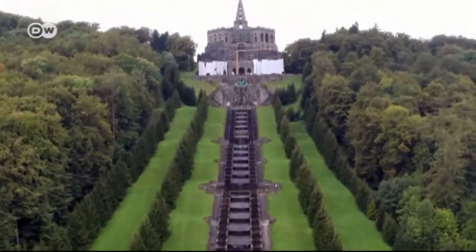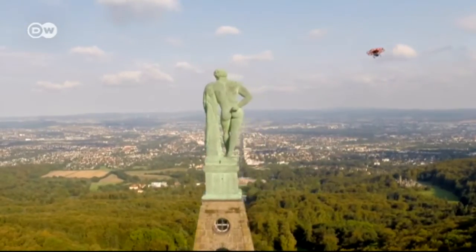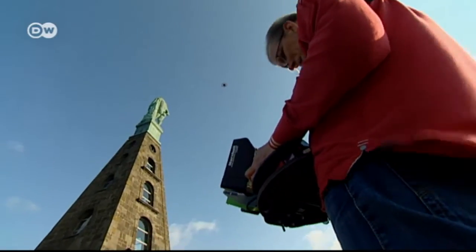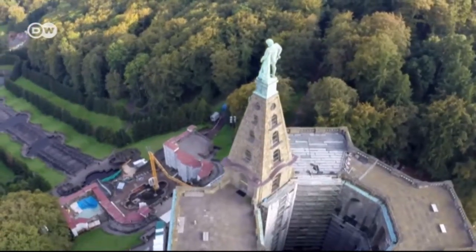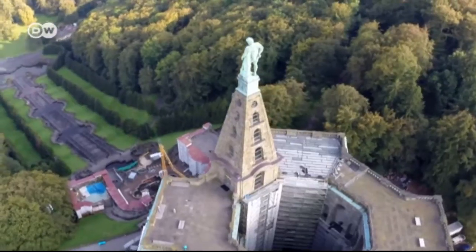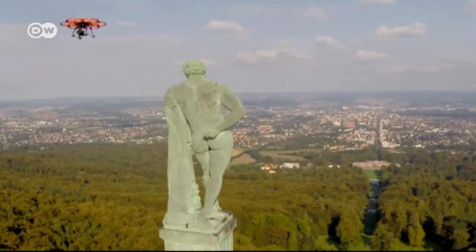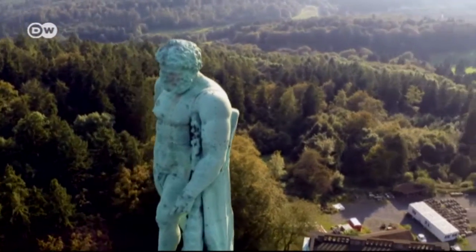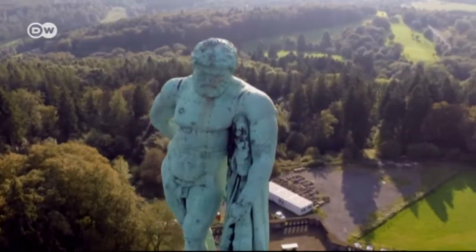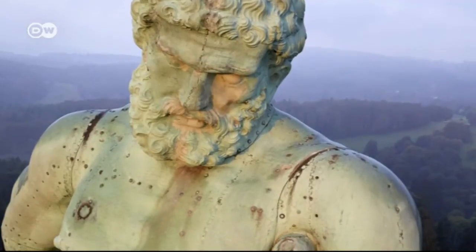The city of Kassel is home to another monument, an 8-meter-tall statue of the Greek hero Hercules. The monument is a UNESCO World Heritage Site, and it's famous for its architecture. But what really interests Müller-Elsner is Hercules' character, his personality, and his face. What do we see in their faces? This Hercules here has a thick beard and a thick head of hair.